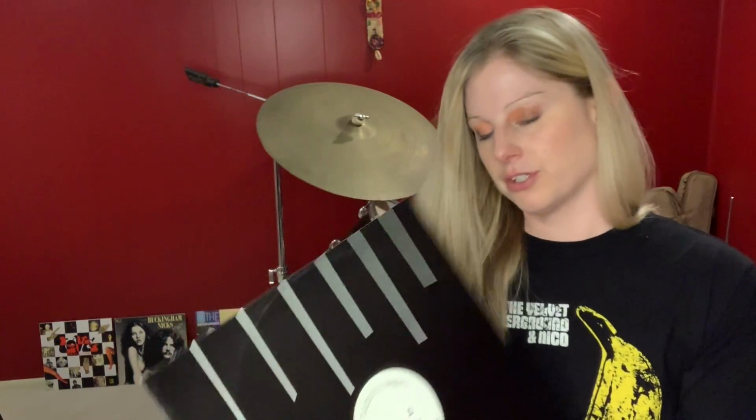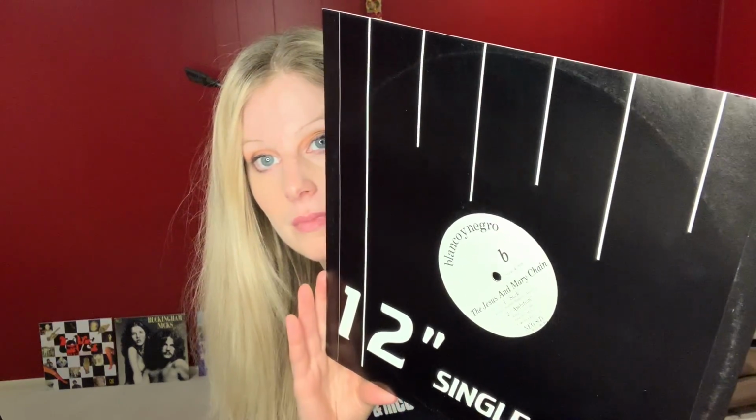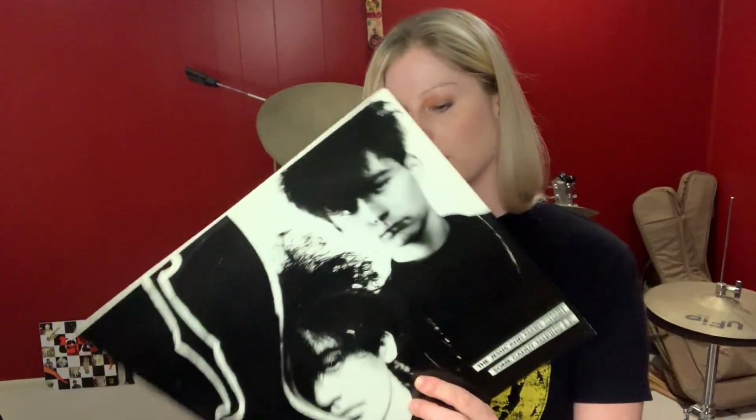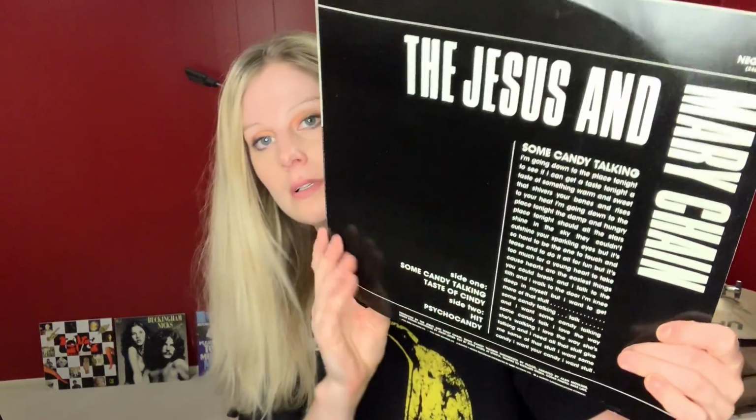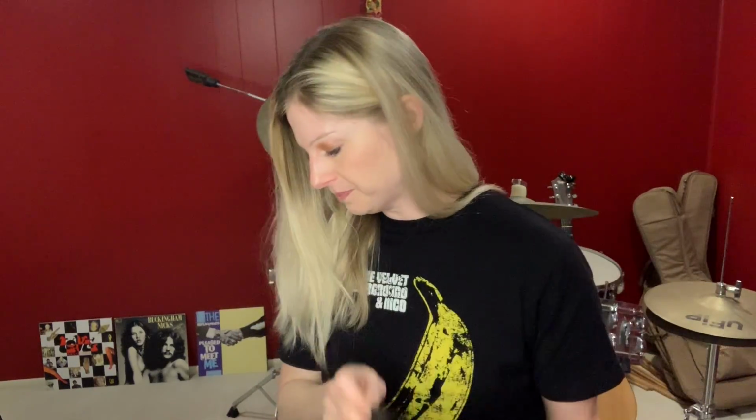I'm going to show you some stuff I got. Jesus and Mary Chain here. So I got a single, Never Understand. On the other side is Suck and Ambition. This is the Some Candy Talking EP. Really cool. There's the tracks there. Checking the time. Label.